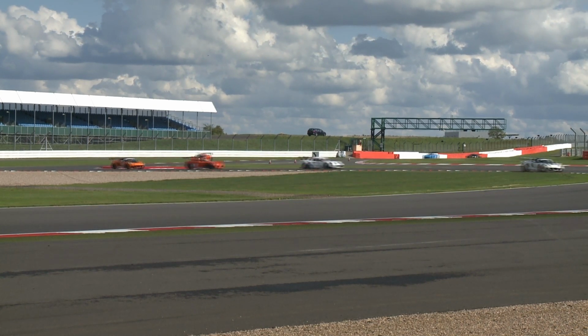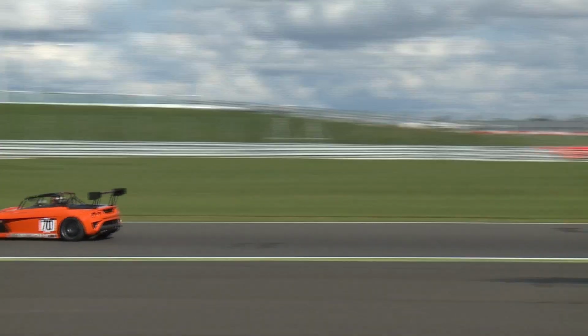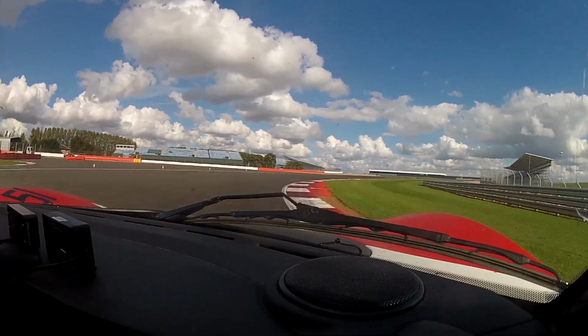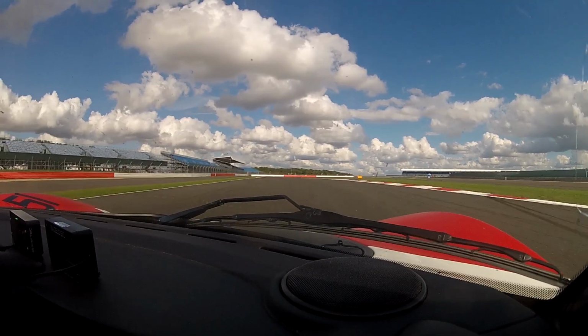As cars make their way through the Vale and past the new Wing pit complex here at Silverstone, Marcus Jewell now closing in on the back of Adrian Hall, along with Ryan Hooker in the orange V6 Cup R. On board we go with Alex Reid as he heads through Abbey and into Farm.